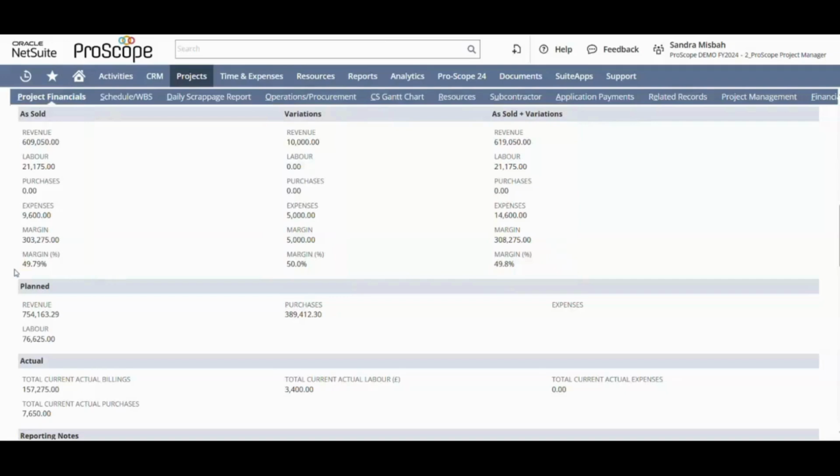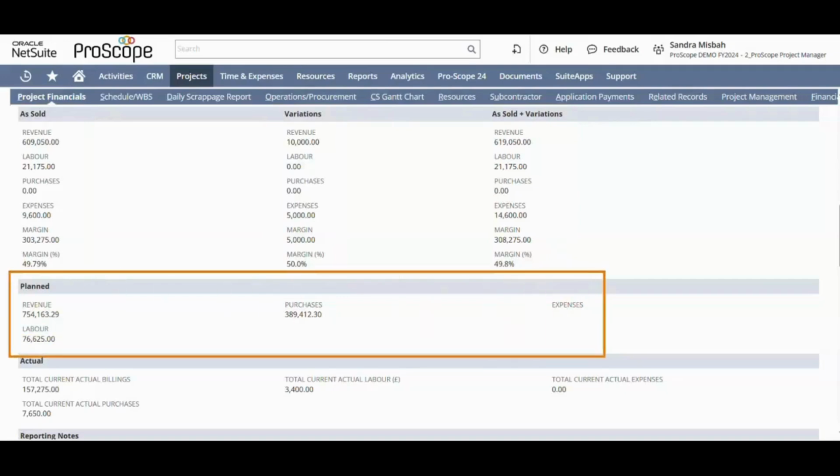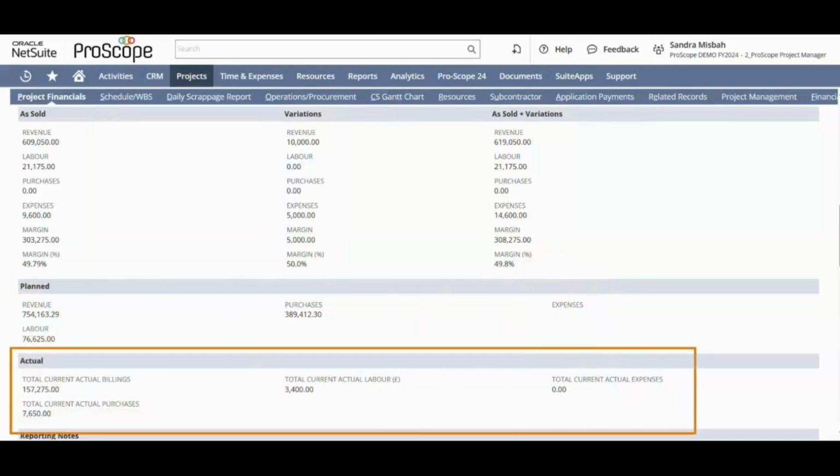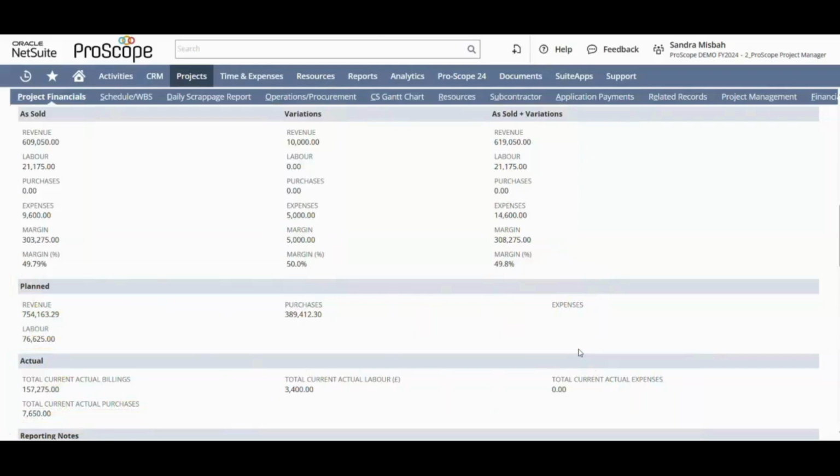So in addition to that, you'll also have your planned values for your revenue, your labor, your purchases, and expenses, as well as your actual values for your labor, purchases, and expenses. Having a look at this project record gives you clarity and visibility of how you're doing with your project financially. As you're progressing through the project, you can always come back to that project record dashboard and keep an eye on how you're doing from a financial perspective.